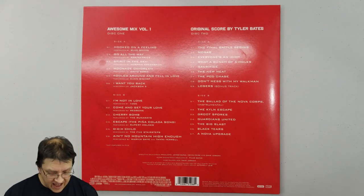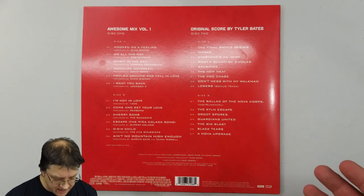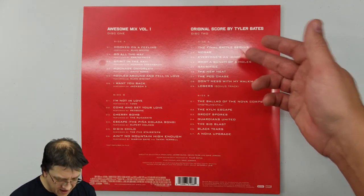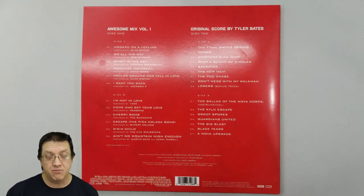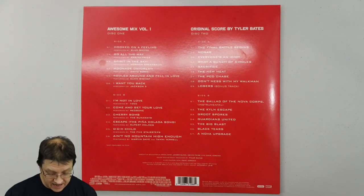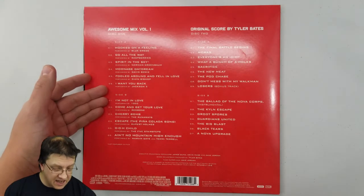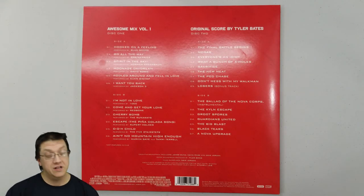But for me, I guess my favorite track out of all of these would probably be Everyone's an Idiot and the opening track. Both of those equal. Just great way to open this soundtrack. But again, just like with the Awesome Mix, all the music in this film is actually really good.